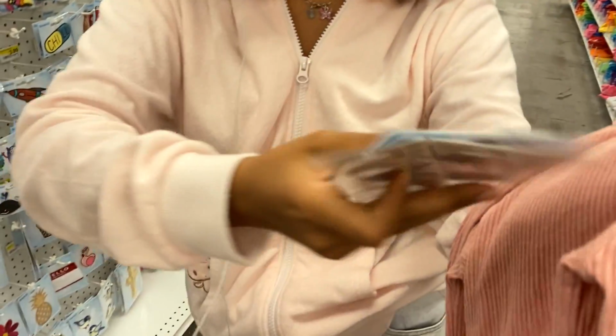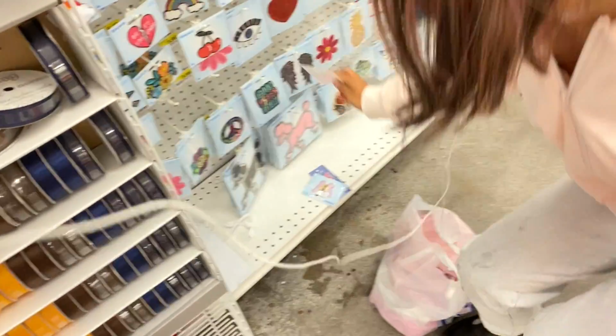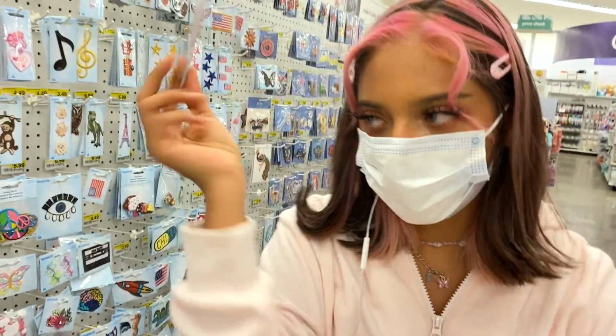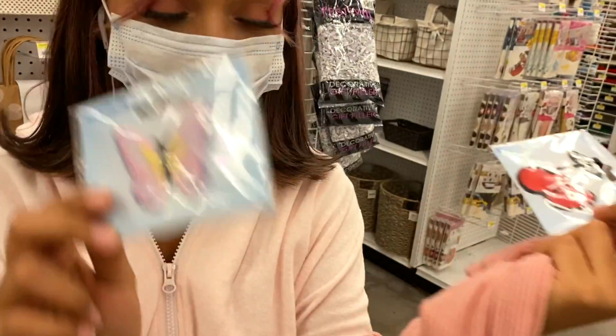Here are the few that I like. I don't really think I like that. It's not really the same shade. I'll put that back. Then we have this cherry. I think that would still look cute. It doesn't look too bad, so that's an option. Then we have this one, which also looks pretty cute. I can't decide between these two patches. I think both would look great.